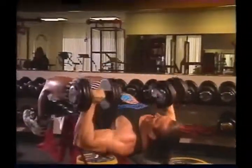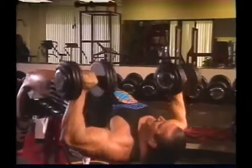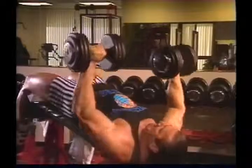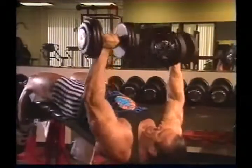It's a controlled explosion from the bottom, and you follow through with it all the way. It's constant acceleration. You want to think of accelerating the weight through the movement instead of just moving the weight. You want to be constantly trying to accelerate, push harder as you're going up. This puts a lot of stress on the muscle, and you get a lot of good results from it.